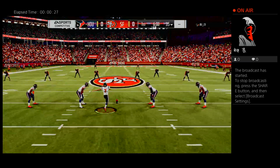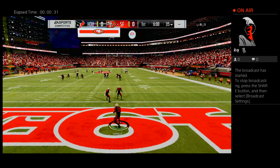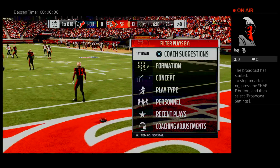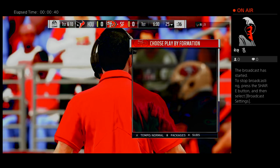Here's the former UCLA Bruin, Kaimi Fairbairn, to get this one started. And we are underway from Santa Clara. That'll be taken in the end zone, and no run back here. This will be a touchback, and it comes out to the 25-yard line.